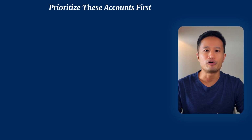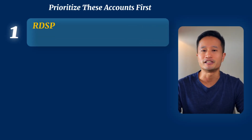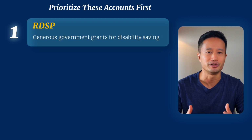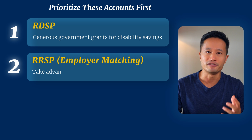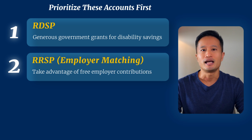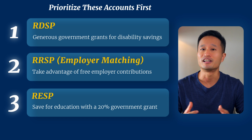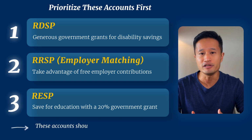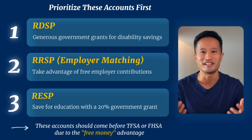Always maximize RRSP matching if available. Of these three, I would prioritize these accounts first. The RDSP if you qualify, because of its very generous government grants for disability savings. And then the RRSP employer matching, because you could take advantage of free employer contributions. And then the RESP for saving for education with a 20% government grant. These accounts should come even before the TFSA or FHSA due to the free money advantage.